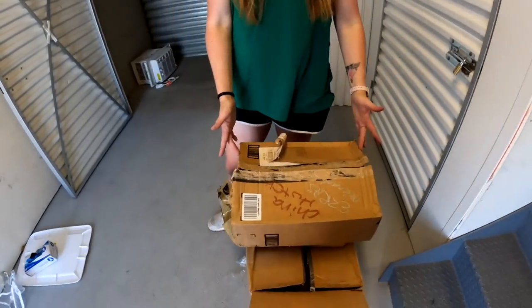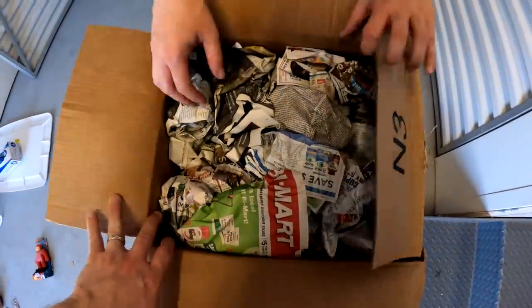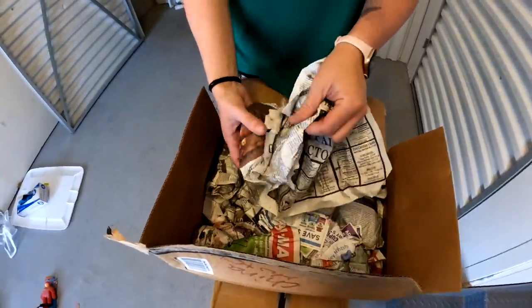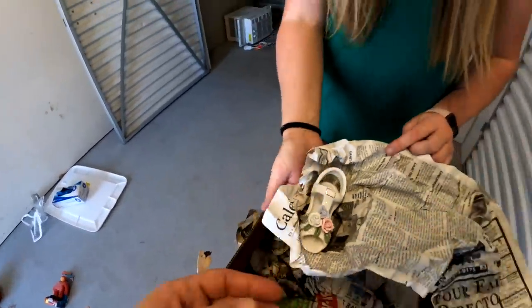So, Ashley opened this up to see if there's any personal items in there. We're going to give you a sneak peek. Okay, this is what I opened. I didn't open anything else. We didn't open anything else. But look at that. So, you probably want to see what's in the rest of the box. Wait until the end of the video.